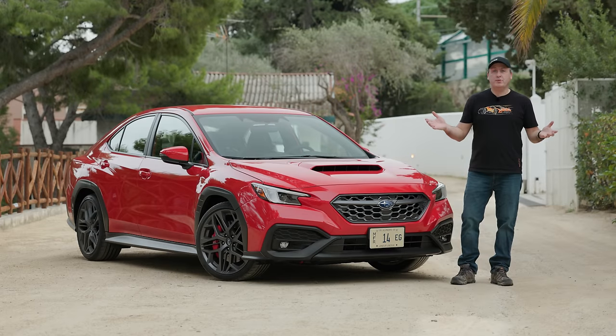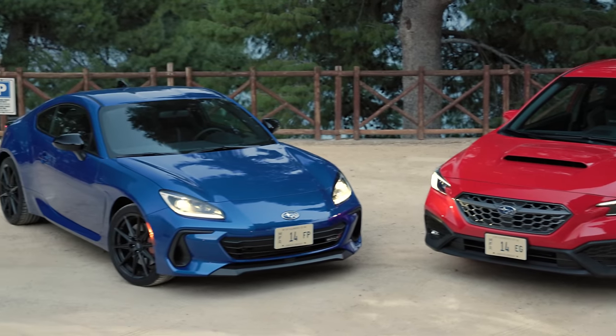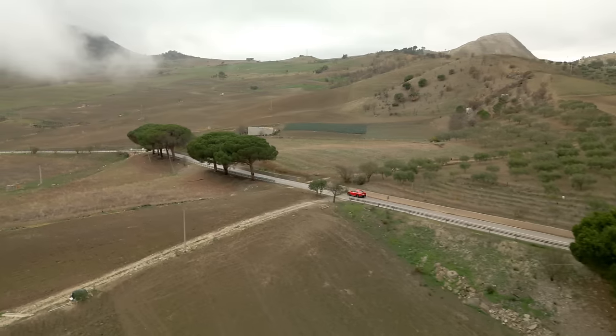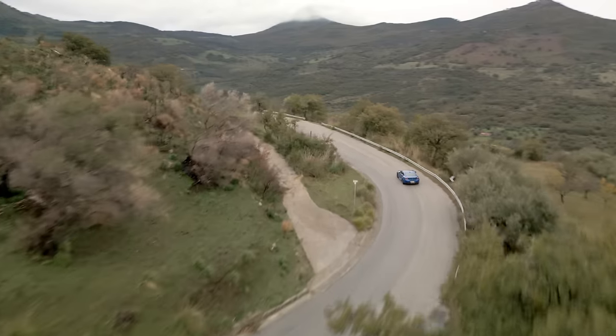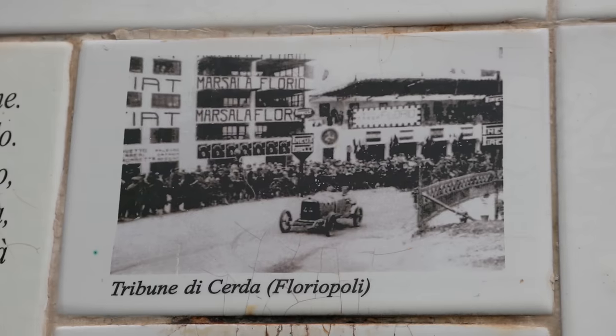Hello and welcome to Italy. I've flown halfway across the planet to drive performance-focused versions of the new WRX and BRZ on one of the most famous and dangerous mountain routes in the world. It's on these roads that the Targa Florio first ran in 1906.